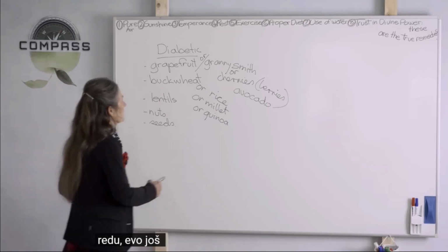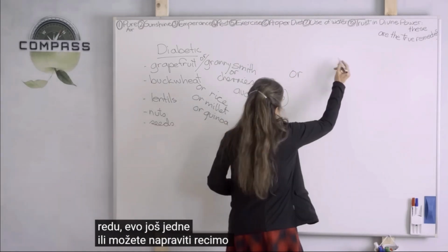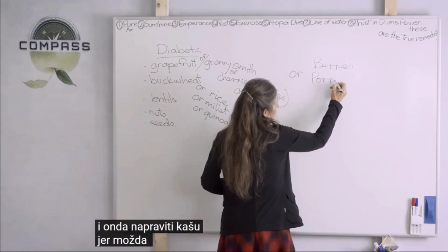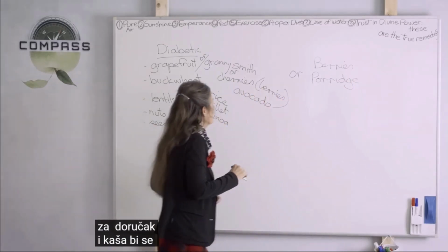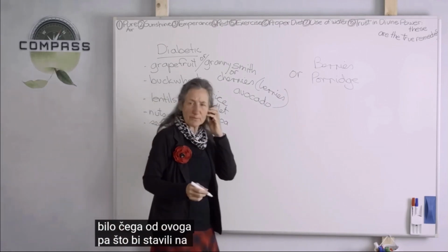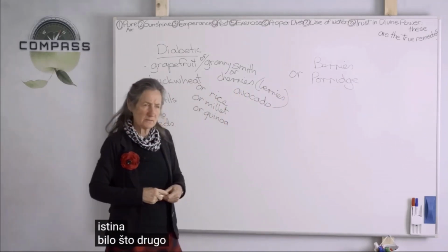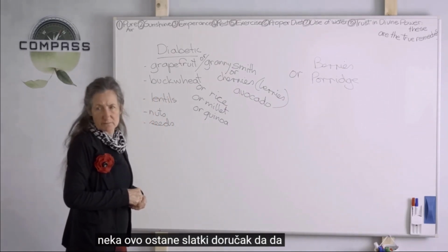Okay, here's another one. Or you might make, let's say, berries, and then make a porridge, because maybe they don't like lentils for breakfast. And the porridge could be made out of any of these. So what would they put on the porridge? Berries. They could put the berries on, that's true. Anything else? Avocado? Let's keep this to a sweet breakfast, yeah?